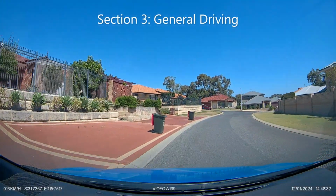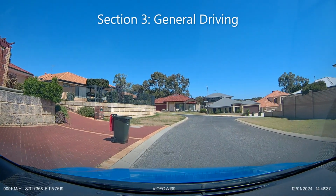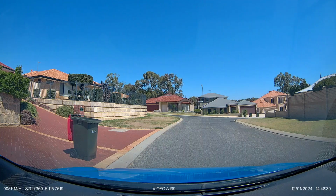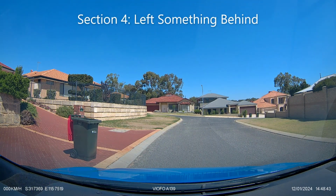There's a good spot here because there are two houses together with their driveways at each end. So we've got about 30 metres of front yard there. It's all brick paved, but it's not driveway. And we're parked here on a street where we're about to commence the left something behind exercise.